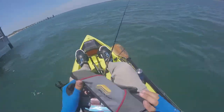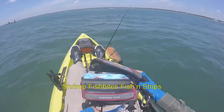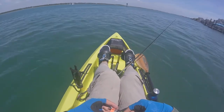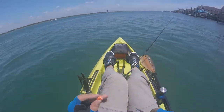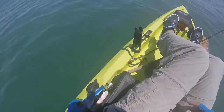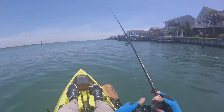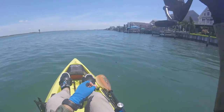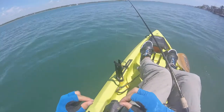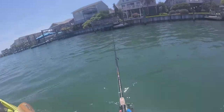Alright, so what I'm going to use for cut bait is this stuff. But yeah, this is kind of a last resort for me. I use this stuff to catch things like penfish and croaker so that I can cut them up for bait. Seeing as I am fresh out of fiddler crabs, well, this is pretty much all that I have left right now. I need to catch some penfish.